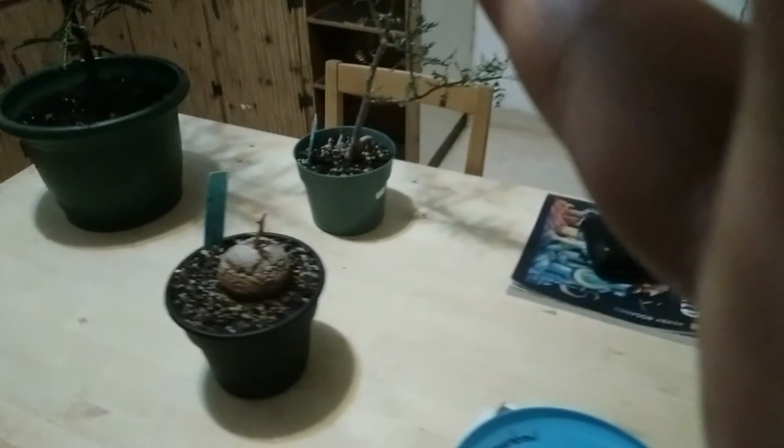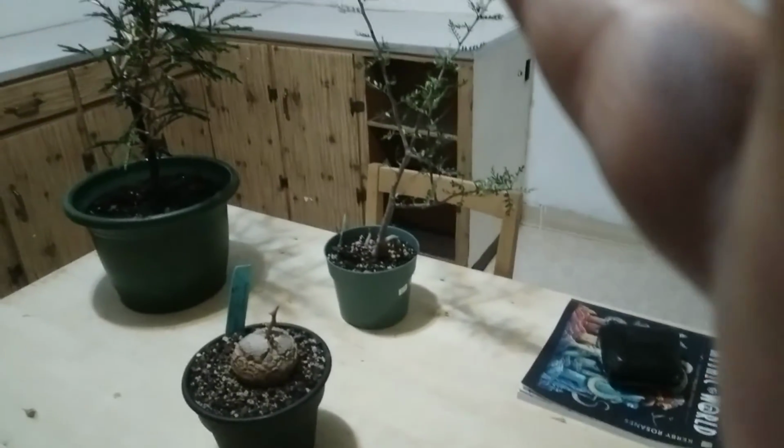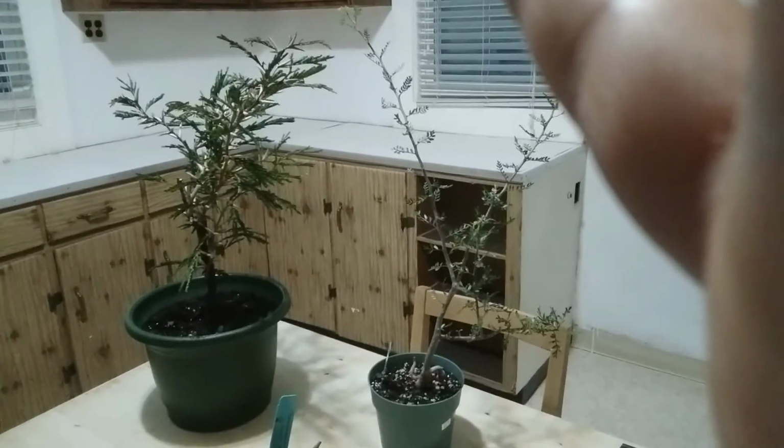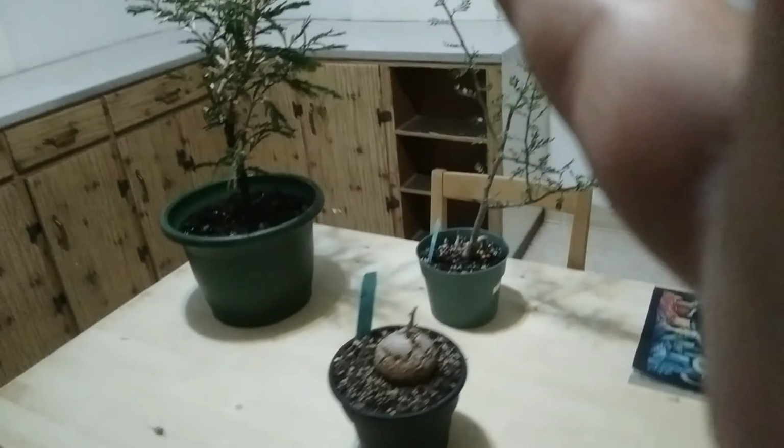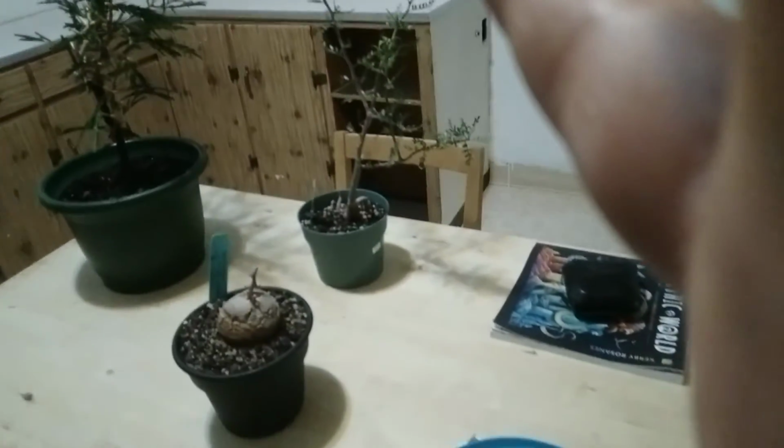But these are my three treasured plants. I have a few other ones that I'll show you in a little bit, but these are the healthiest ones. And these are all really, really cool.